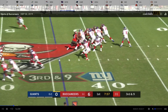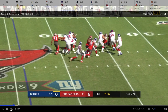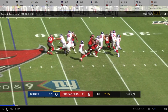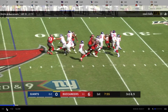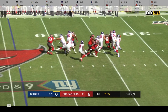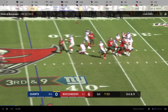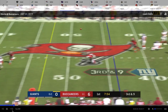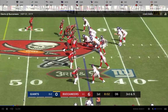But what Daniel Jones does so well, and what was really a staple of his success, is there's pressure coming to the right. Most quarterbacks here would have a lot of trouble throwing to the left side, not to their strong side. But Daniel Jones shuffles his feet left and lets this go. And it's a perfect spiral with plenty of arm strength to get to the receiver.